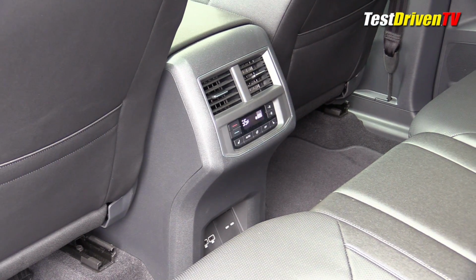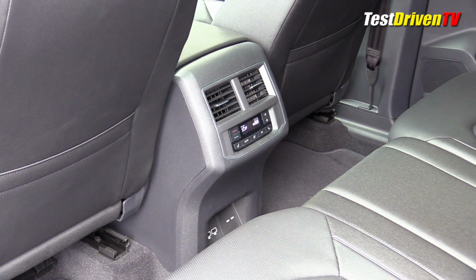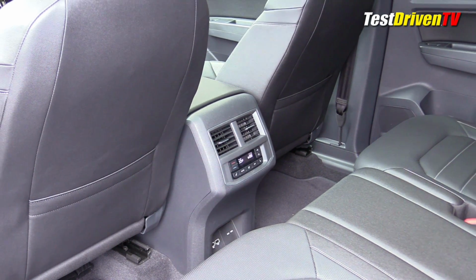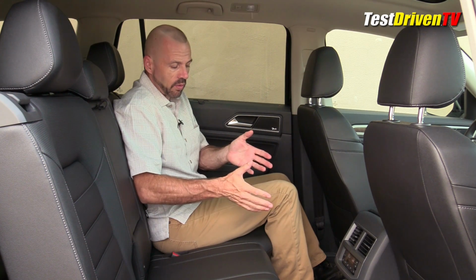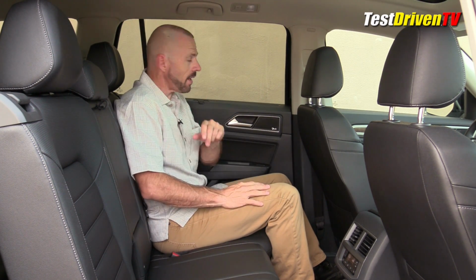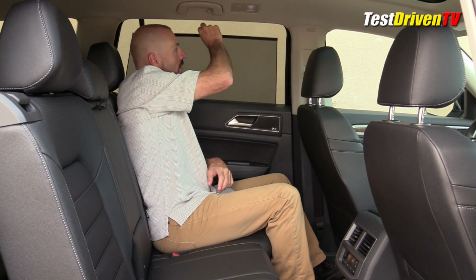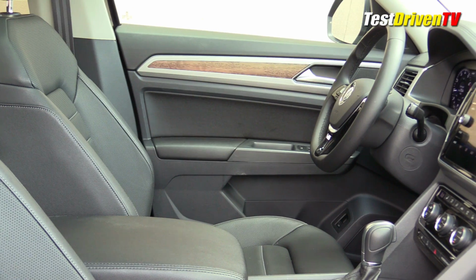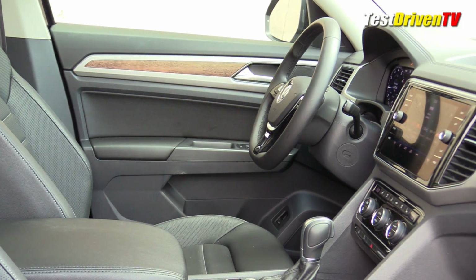And if you look down there low on the console, you'll also see two USB charging ports in addition to a 115 volt outlet. So anyone sitting back here is going to have a myriad of ways to not only charge their devices, but use devices like a laptop. And you've also got shades back here for these rear seats. A very nice feature.